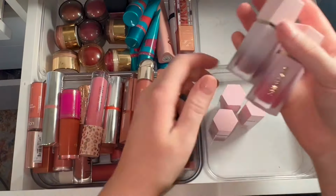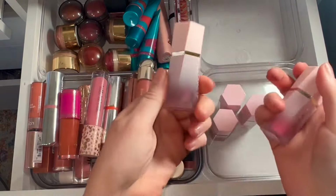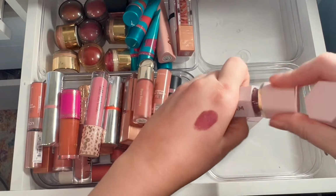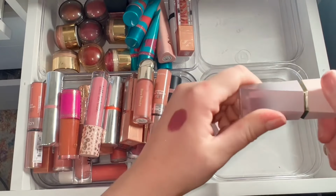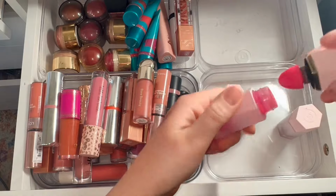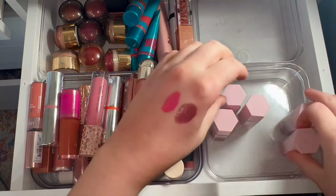These two are in the updated packaging in the shades Night Drive and On Point. I really like Night Drive. It's a beautiful, like, grape purple. I don't even know how to describe it. It's not quite berry, but it's really pretty and I like it. And then this one is On Point. It's a bright fluorescent pink, which is so fun. I'm going to keep those.